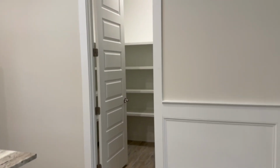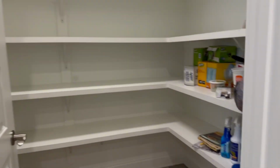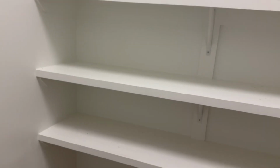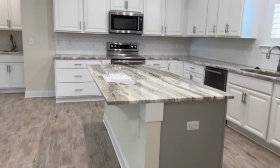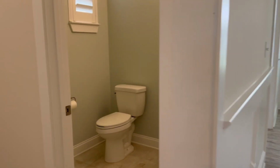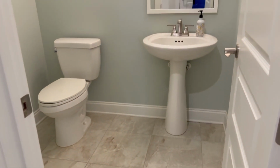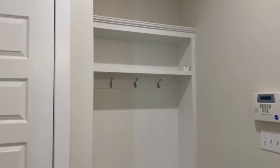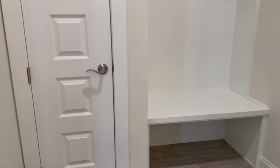And we want to take a look at this walk-in pantry. Who wouldn't want to have this much storage in their pantry? Goes all the way around. Love that. And conveniently, we have a half bath off the living room. So really nice to have. Also off the garage, you can just come right on inside, hang your coat, put your shoes. I guess here it's more like hang your towel. Some additional storage. So really nice to have that there.